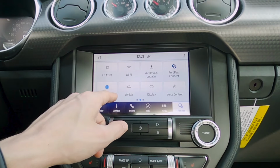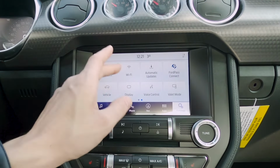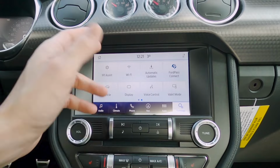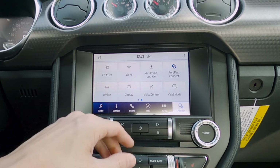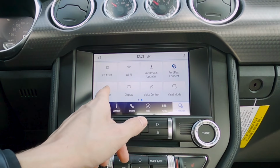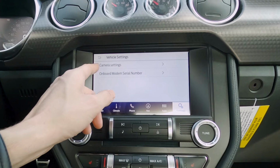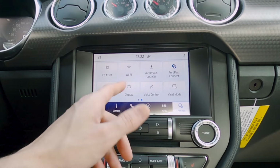We've got Apple CarPlay, so I was connected. We can remove my phone and watch what happens when I do that. I've got no more phones connected to the vehicle with Apple CarPlay, so it just disappears. So it's really that easy. And let's jump into our vehicle settings. So basic camera settings, onboard modem serial number, nothing too crazy there.